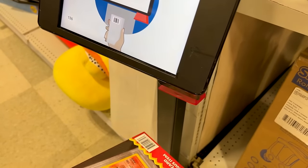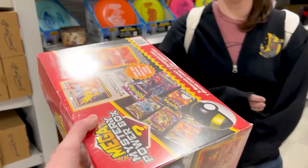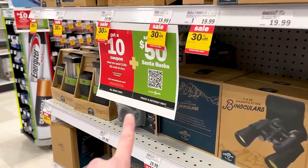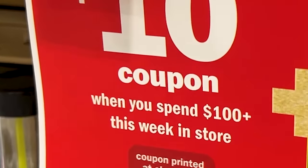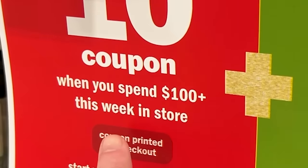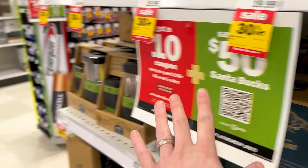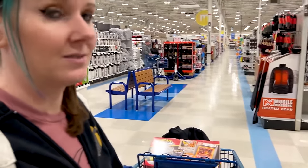Let's give this a quick little price check just to make sure it's $50. $49.99. So it is $50. Buy one, get one 50% off. And this is going on everything. Look at this. So we're going to get a $10 coupon for spending over $100. And then there's some Santa Bucks, so we should get some more off of that buy one, get one 50% off, right? I hope. You know how much I love a good deal. It's true. Especially when I'm buying something that I'm not very certain about.